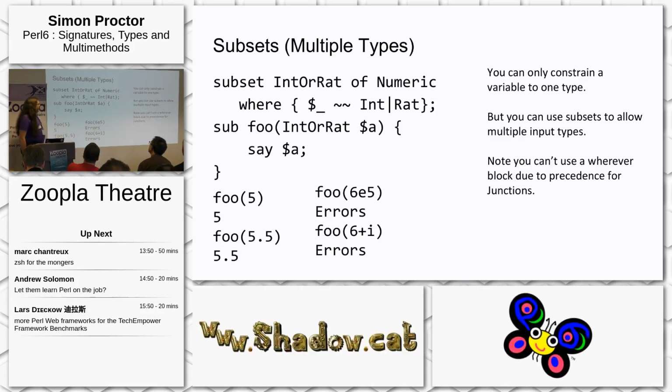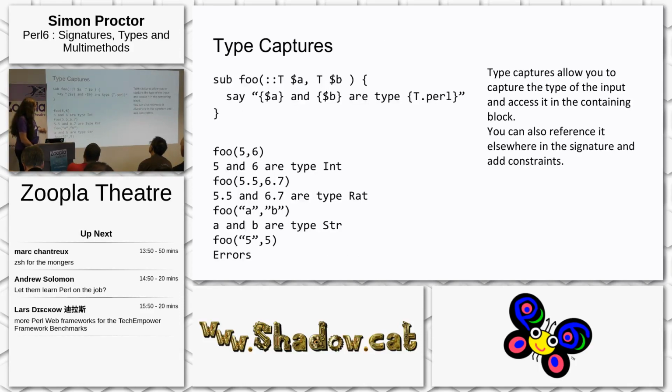Or I could use call, but then I wouldn't be able to show off a junction. I like junction. So you can do this for other types of things. If you're needing multiple types, especially if you've got your own object system and you want different objects coming in, then this is a way you can group together certain roles or remove other roles.